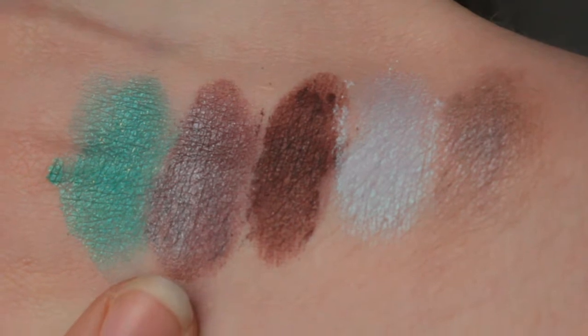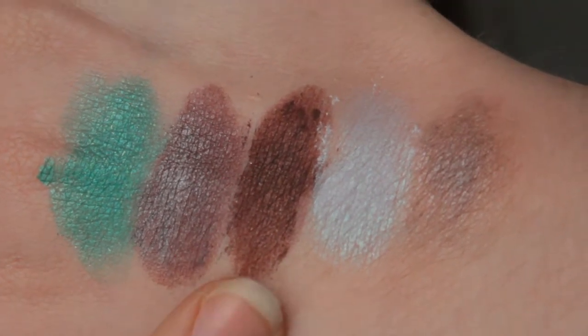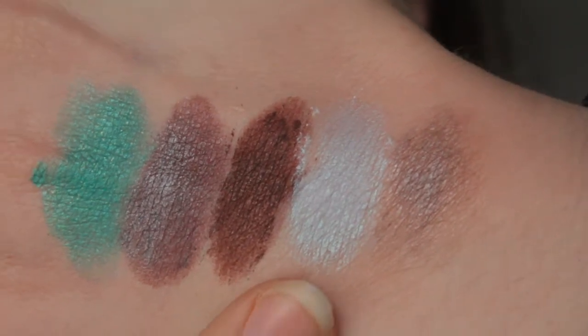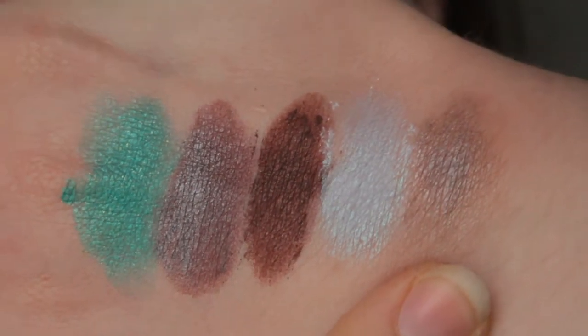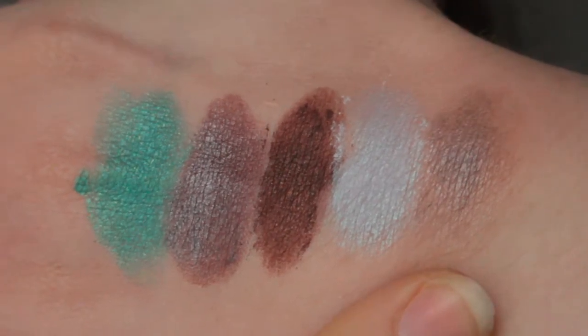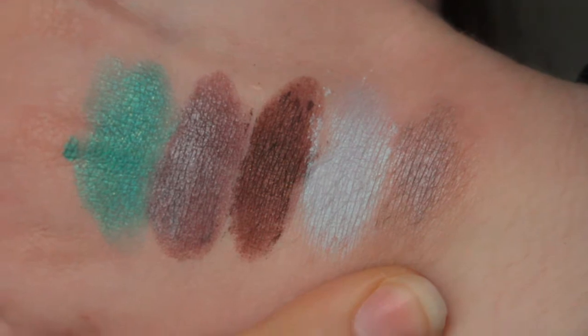This is Mother of Dragons, Khaleesi. This is Woman's Weapons, the Cersei colour. This is You Know Nothing, Jon Snow colour. And this is Hodor, which is a satin but works really well actually as a really good pale girl transition colour in the crease.